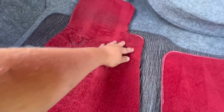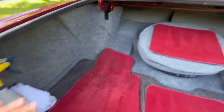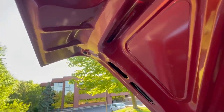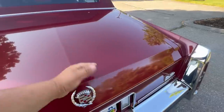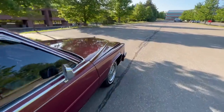They do have a little bit of heel mark wear on the carpets in the front, and a little minor stain right there, but overall very nice. Mini donut spare, which has never been on the ground. All the trunk carpeting and lining, and the rear gasket here is in beautiful shape. All inside the trunk jambs on both sides, nice and clean. You can see the original lacquer tag there, option code. When you go to close it, you literally just close it like a regular trunk. There's no pull down. We'll jump up under the hood here.